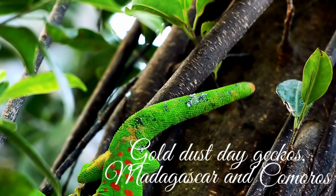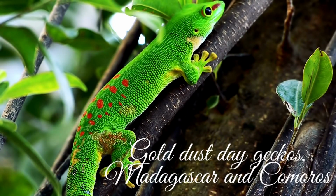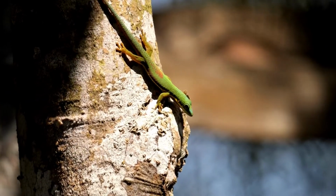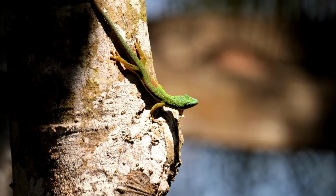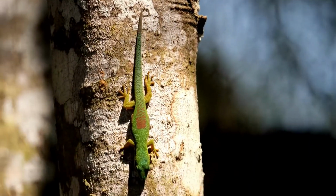Gold dust day geckos, Madagascar and Comoros. This little gecko may be familiar to you. Most likely, it was on your television when it served as the mascot for Geico. Depending on the subspecies, gold dust day geckos can reach lengths of 4.5 to 6 inches, 11.5 to 15.2 centimeters, with the males being bigger.